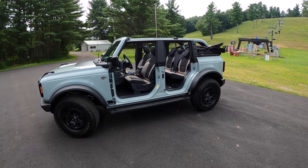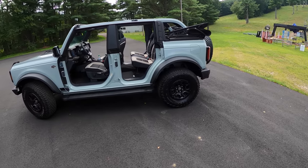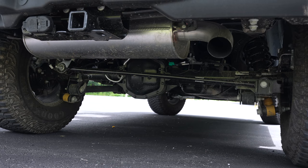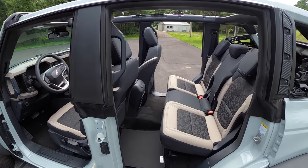Now, you can get the Bronco in a two-door and a four-door model. This is the four-door. I would have it in the two-door, but really the only downside for me with the two-door is that you only get about a 16-gallon tank when you have the two-door because they can't fit the larger tank that resides in the four-door in that smaller chassis. Kind of a bummer, and considering it doesn't get amazing fuel economy, that does make a difference.